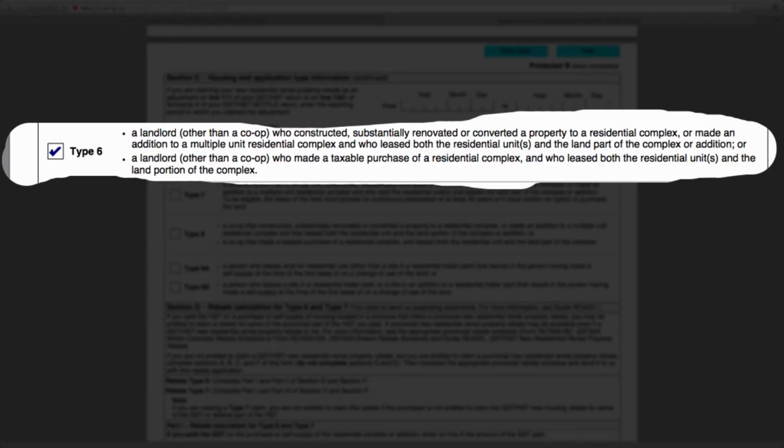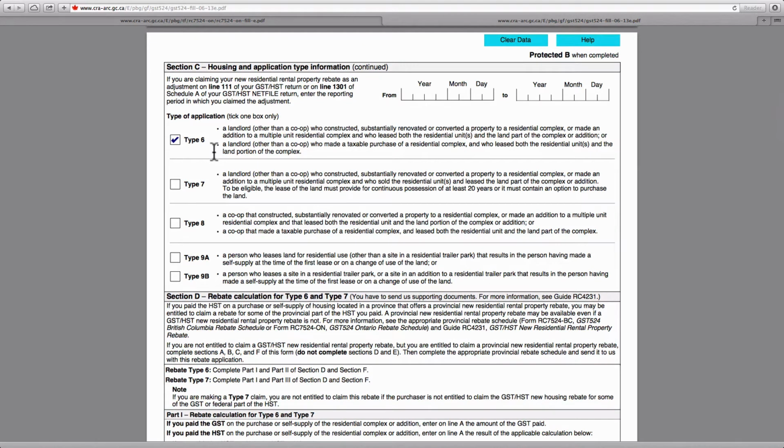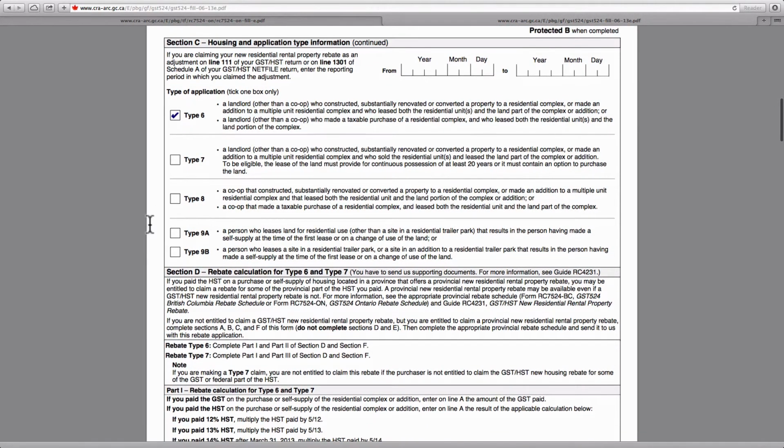Here you want to select type 6. Again, this is for most residential landlords, investors who are buying condos and renting them out. It's going to be a fairly straightforward scenario if you click type 6 on this form here. I won't go into the other details now in this video.